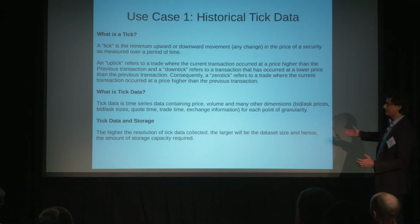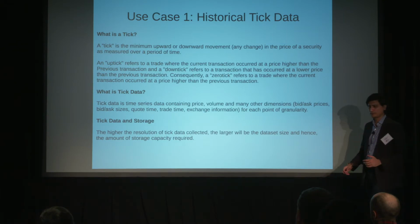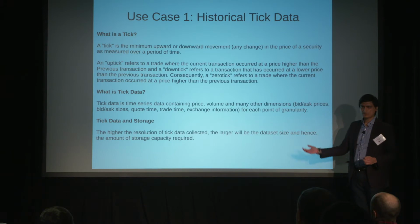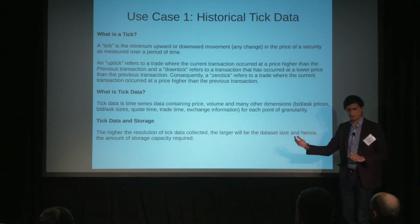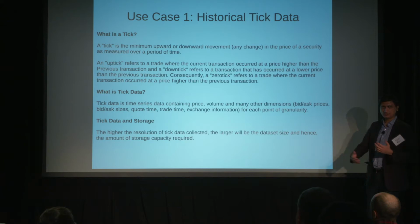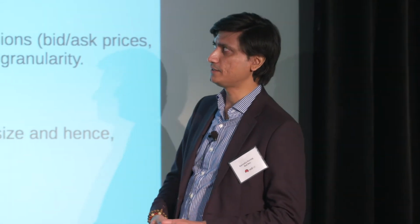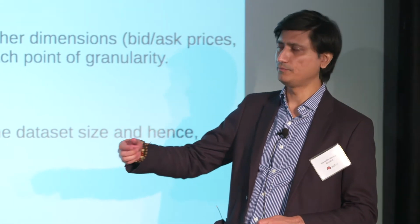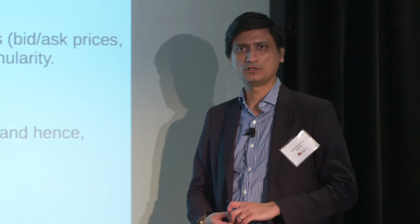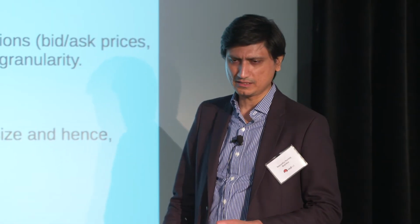What exactly is a tick? Again, I'm going to step through this very quickly. As the financial markets open through the day, they'll open at 9:30 in the morning, at least on the East Coast in New York, and then they'll close at 4 o'clock. So throughout the course of a given day, there are all the securities, or as we very commonly call it, stock ticker data, flowing through these systems. And every time there's a change in that price, no matter how small or large it is, that's a tick. Every time it ticks up is an uptick, and every time it ticks down is a downtick.